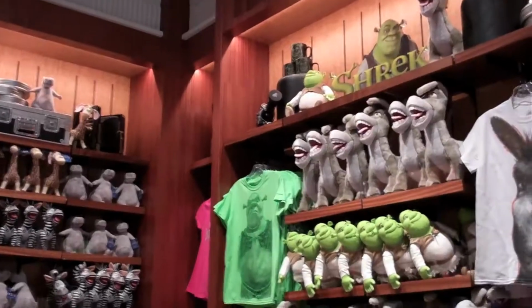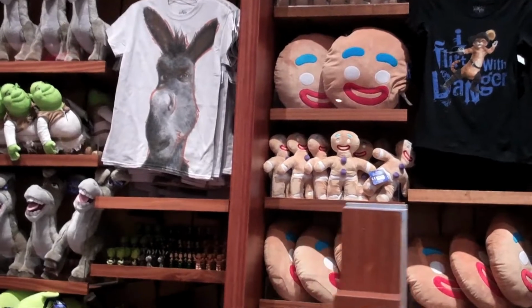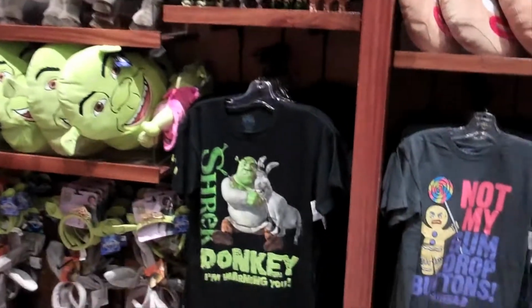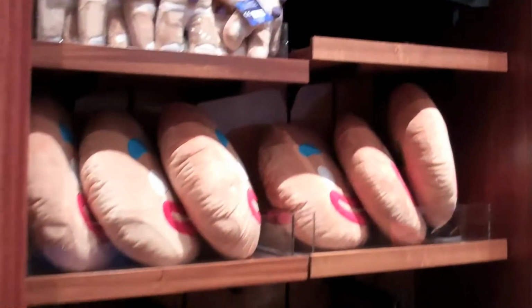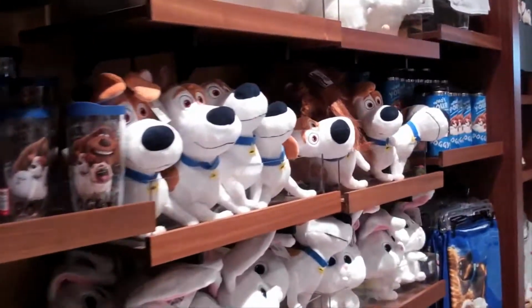Probably not. As of right now, I do not know if any of the DreamWorks Animation characters are going to be moving into the studio store. Probably because, of course, they're animated characters, but we will see. Again, it's up in the air, right along here with The Secret Life of Pets.